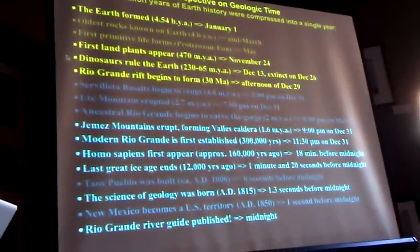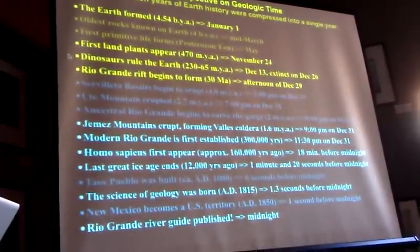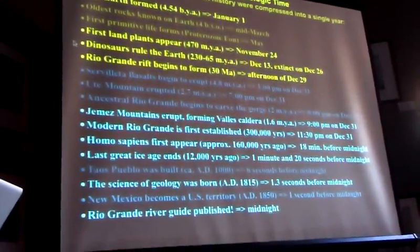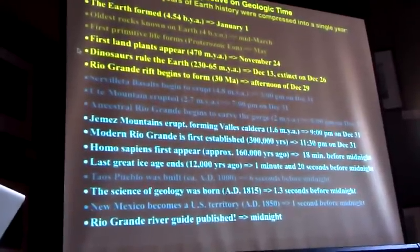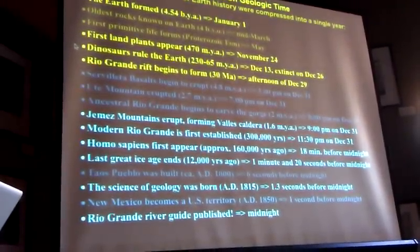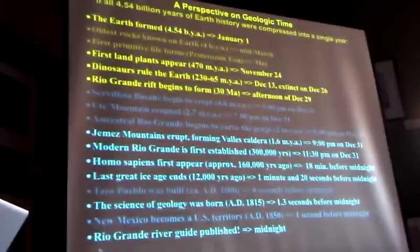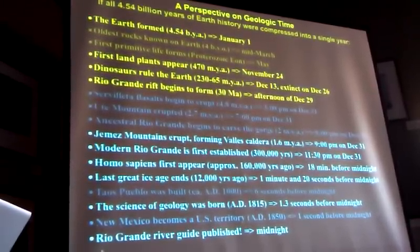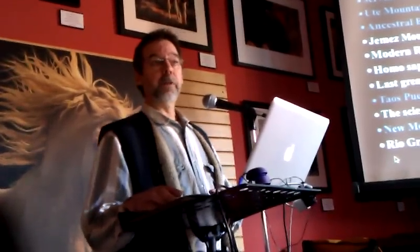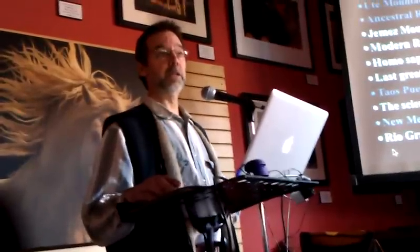So the Jemez supervolcano erupts about 9 p.m. on the 31st. The modern Rio Grande wasn't established until about 300 million years ago, so half an hour before midnight. Homo sapiens don't appear until about 18 minutes before midnight. The last great Pleistocene ice age ends at 1 minute and 20 seconds before midnight. The science of geology is born only a second before midnight. And finally, down at the bottom, the Rio Grande River Guide is published finally as the clock strikes 12. So this gives us an introductory perspective on deep time and an insight into how very slow geologic processes, such as erosion or mountain building, can utilize these vast amounts of time to make huge changes on our landscapes.